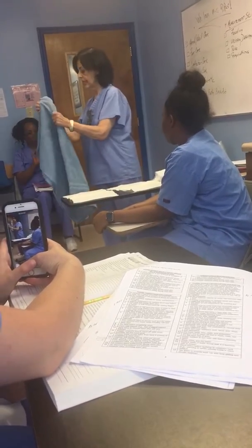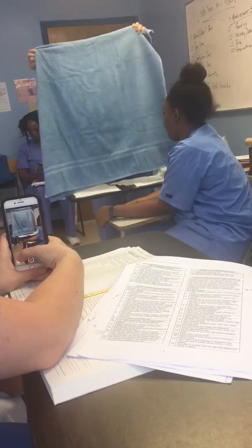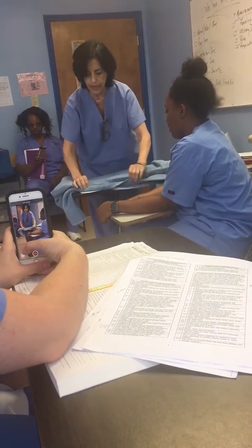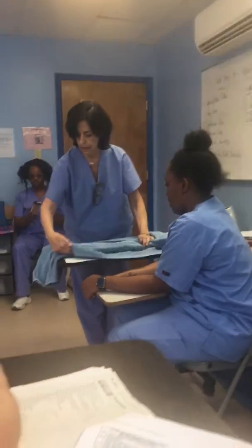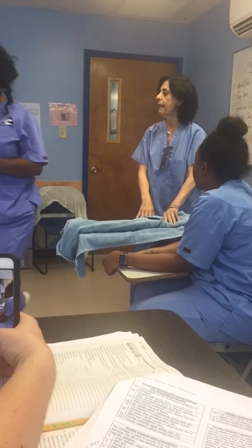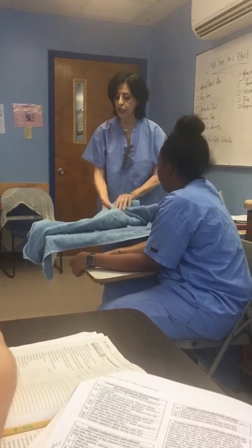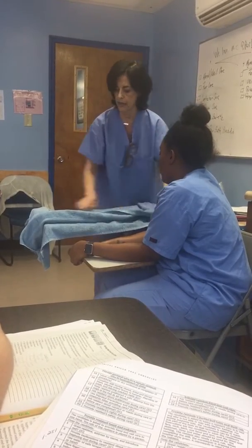Look at the way I'm gonna set it up, ladies. This is a real big towel. Yeah, too big. But anyway, look at the way I'm setting it up, with the opening to my resident. So when I'm ready to take her hand out of that basin, I can just put her hand right under here and then pat dry her hand.